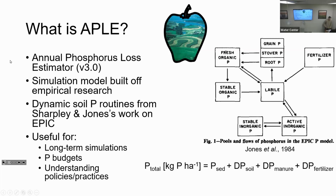On the right, I'm highlighting this figure from Jones et al. in 1984. This is kind of actually the core of at least the soil phosphorus chemistry modeling going on. And I'll be showing this again later on in the presentation. So Jones, Andrew Sharpley, and others kind of developed this in the 80s. And this basically cornerstone of phosphorus modeling is still used in phosphorus models today. So it's used in Apple, it's used in SWAT, it's used in a number of different models.